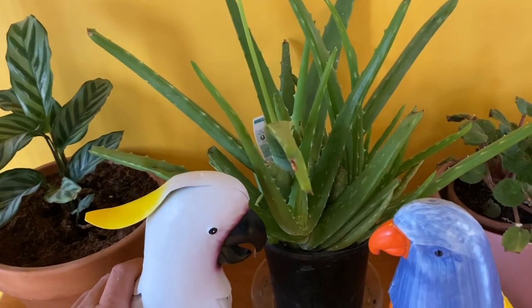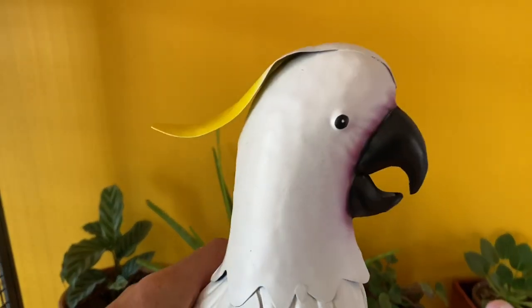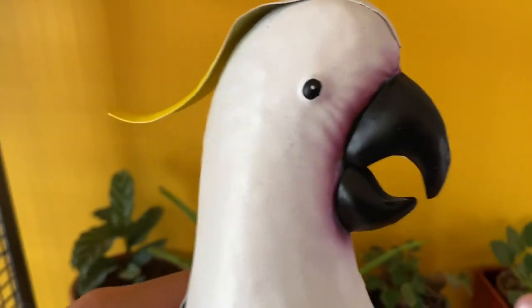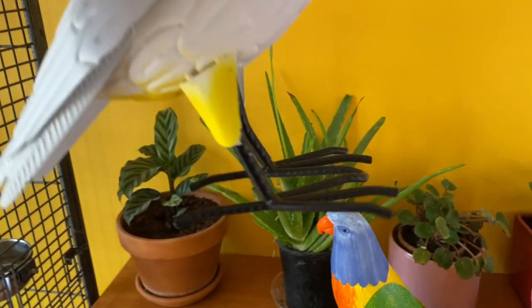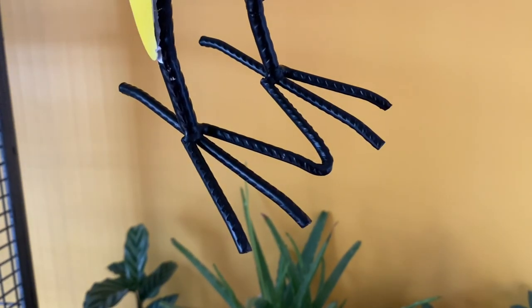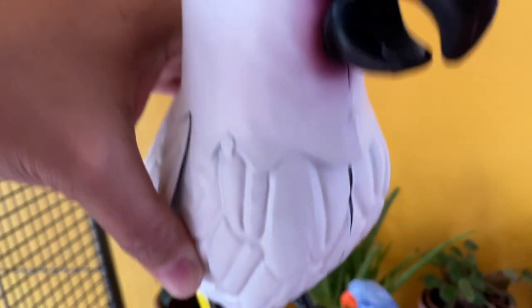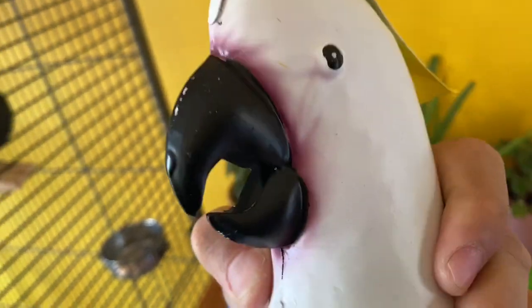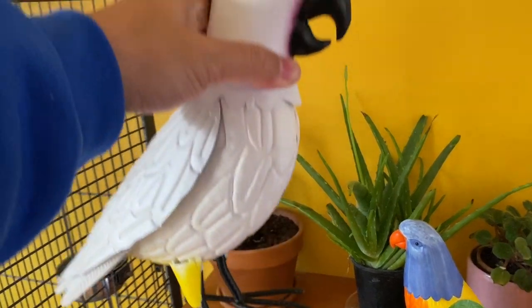Guys, here's a closer look at the new metal parrots from Kmart. So this is the metal cockatoo. There you go. Just the feet, look at. Should be two front, two back. But this one is three front, one back. So yeah, they didn't really get that detail, but it must be so that it can stand properly.